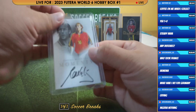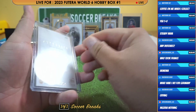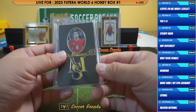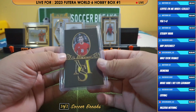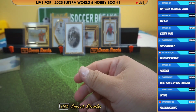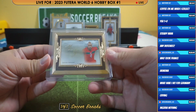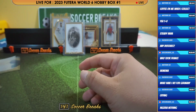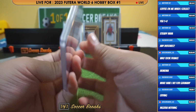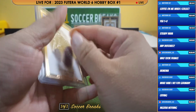Right now on the wall, the only autograph of the case, Daisga Mendieta, number 24. We have something interesting, a new black 2/15 memo stars of Mkhitaryan. Sofyan Amrabat, Masters of the Game, number 12. Riyad Mahrez, number 12 as well, Eminence. And then we have Christopher Nkunku, number 11.